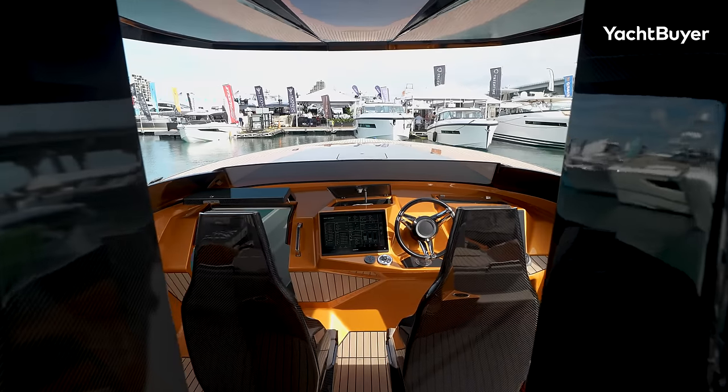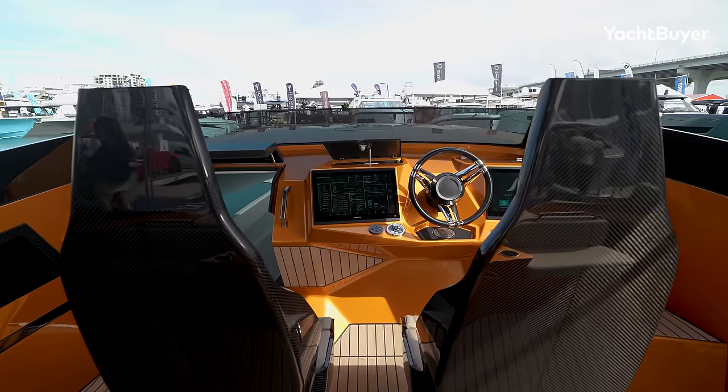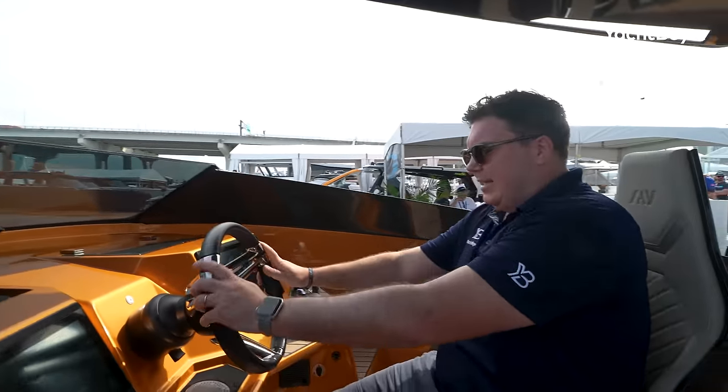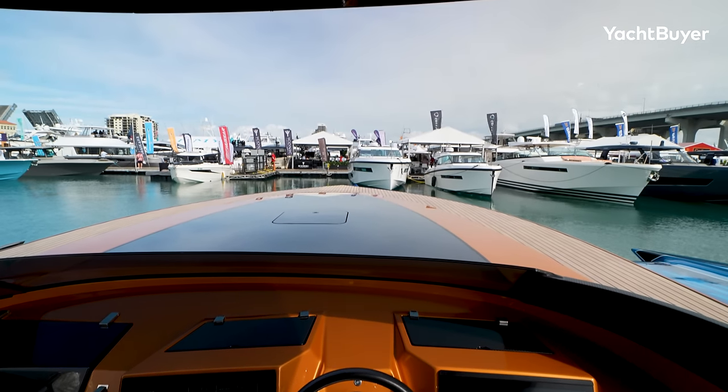Everything faced towards the driver, throttle's nice and high, very low little windscreen. You don't really want to stand to drive because, well, there's no protection whatsoever. You want to sit down in this seat, let the seat do the work. But yeah, this feels like a very, very sporty driving position.